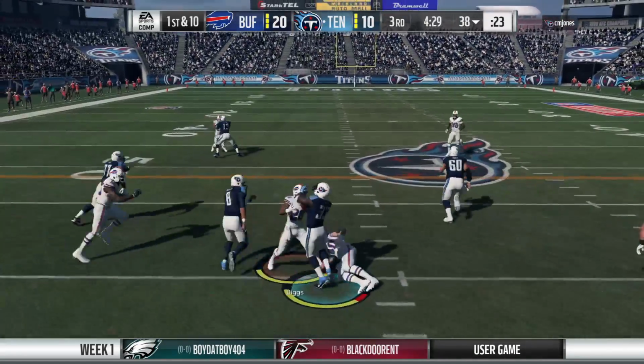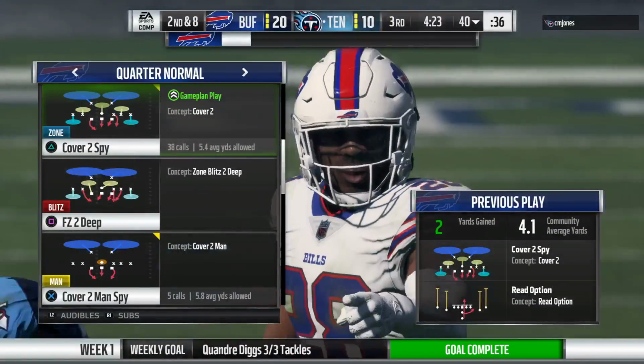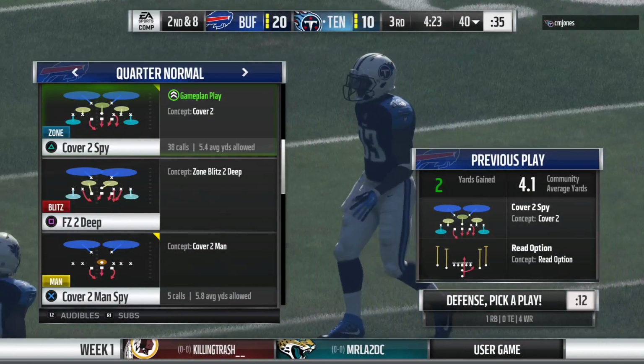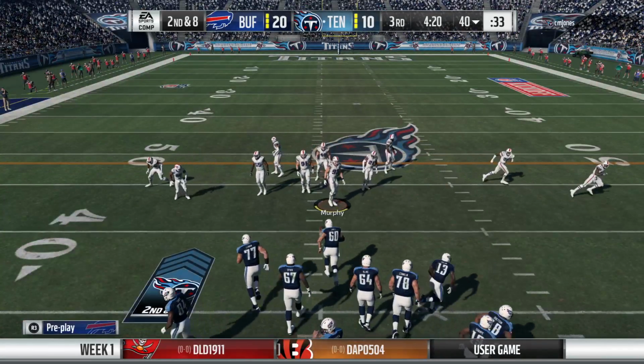Now a carry for the shifty Dion Lewis. And a good swarm to the football defensively as they get him down at about the 40. Gives him a couple on the carry there. 2nd and 8. Well, he was looking for some running room, and there wasn't a whole lot of it there on that play. I think he was lucky to get a couple of yards out of it because those defenders were rallying to the football pretty quickly.